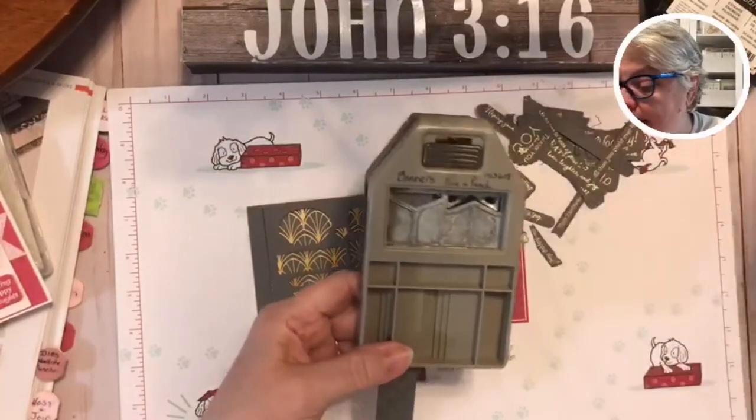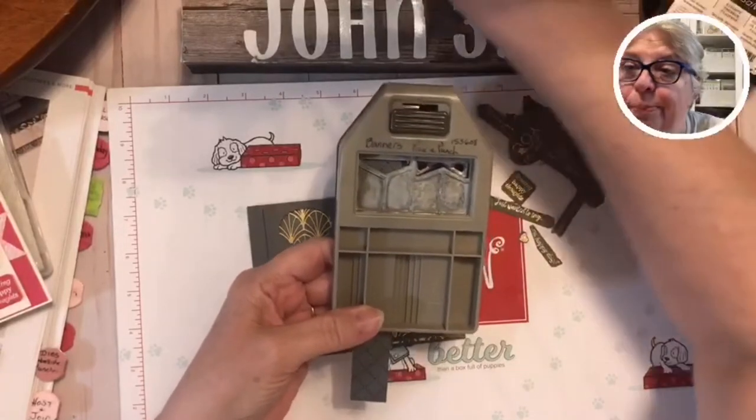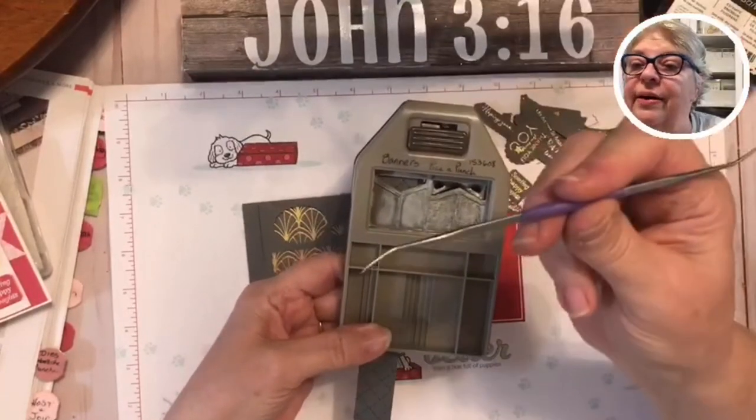All right, I got to look down in here because this thing gets a little crazy. Where is my scary dental tool?